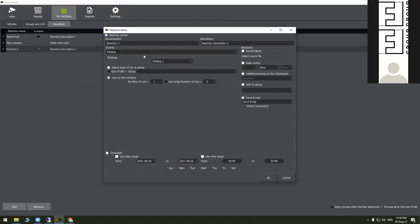So when we choose the parking event, you will need to choose for which parking this reaction will work. And here you could set up what Nina described as conditions. If the number of cars on your parking territory is more than, for example, 20, then I want to get some email notification, for example. Or if a parking operator is using NumberOk, you could set up to play some sound signal for him, and then he will have the alert that you do not have free places in your parking.